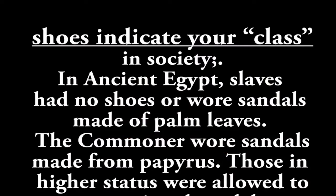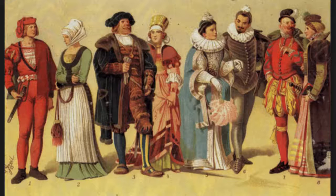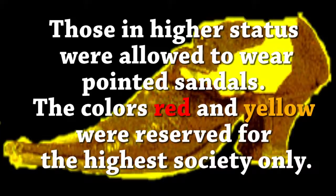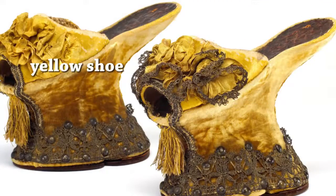Some facts about shoes. These will blow your mind. Shoes indicate your class in society. In ancient Egypt, slaves had no shoes or wore sandals made of palm leaves. The commoner wore sandals made from papyrus. Those in higher status were allowed to wear pointed sandals. The colors red and yellow were reserved for the highest society only.